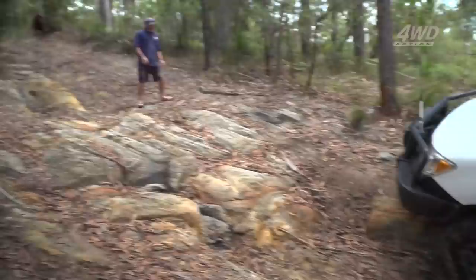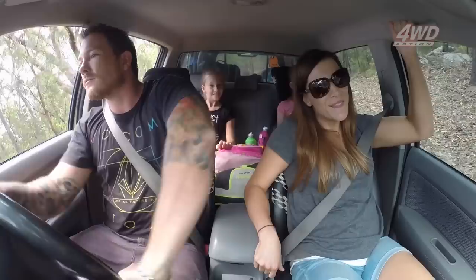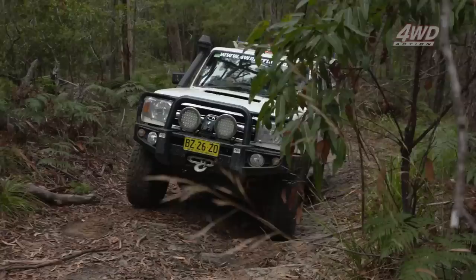Woohoo! Yeah, that's a tricky little section right there. Best you have another shot, mate. Just realign yourself and have another go. Good job. Oh, look at that back end swing around. Good bit of driving. Really good. I think my best bet is just take it pretty easy and hope for the best.